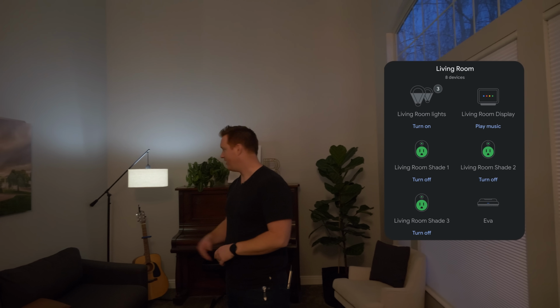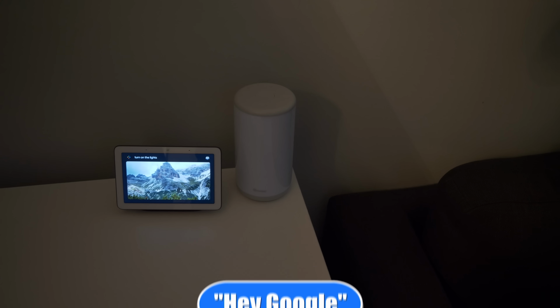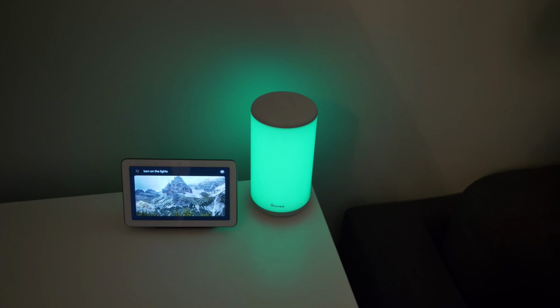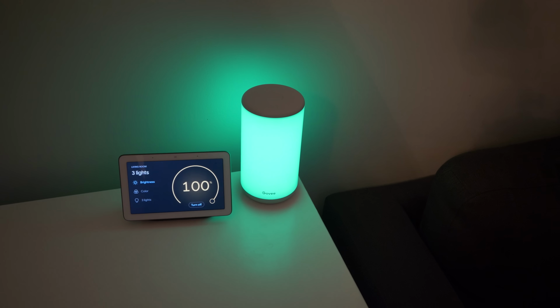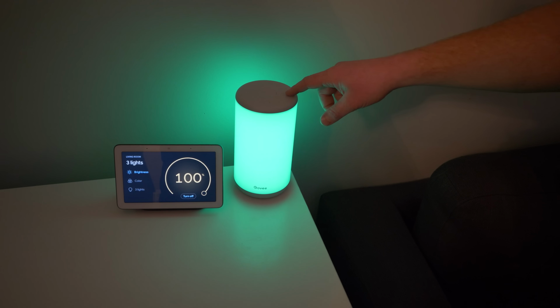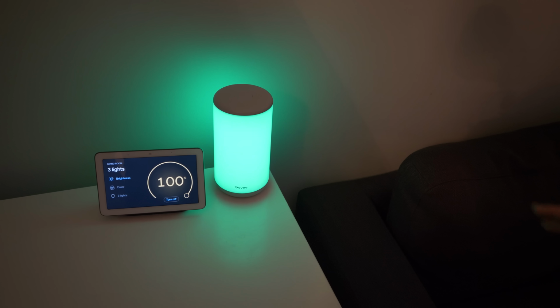So other devices I have in here, I have a Leviton smart switch that was on the light above that I could turn on and off. And then over here, I have a Wemo smart plug that turns that on and off. And so if you come over here, this is another device. So I could say, hey Google, turn on the lights. So this is a nice device by Govee. They just sent it to me, and you can do all kinds of things with this. You can change color, you can have different scenes, and so it's pretty fun.